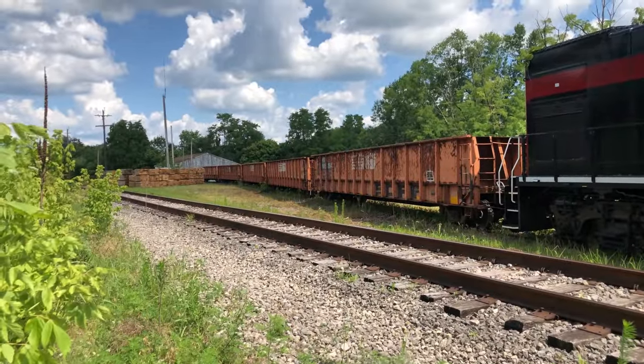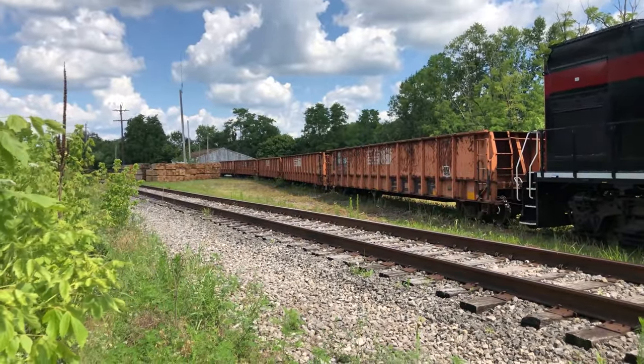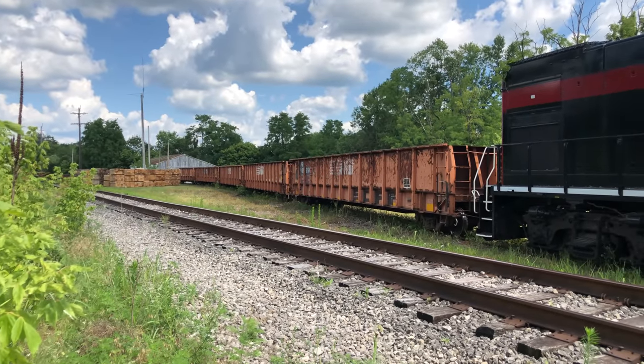Wow, that's so cool looking. Some rare stuff here.